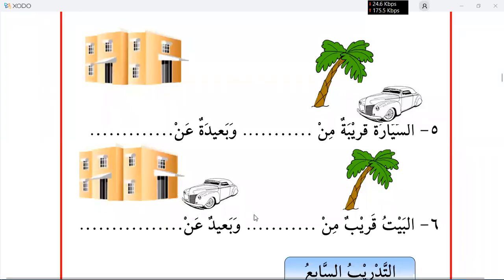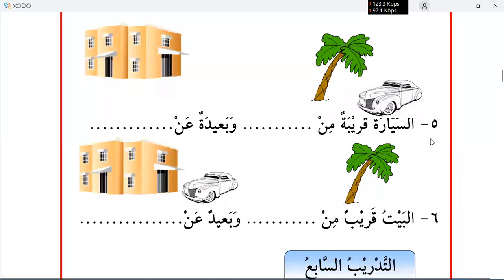Sir, I have a question. What is the difference between Min and An? Both have the same meaning, right? Correct, from. When can I use each of them? For the word Kareeb, you will use Min. For the word Baid, you will use An. Okay, sir. Thank you, sir.